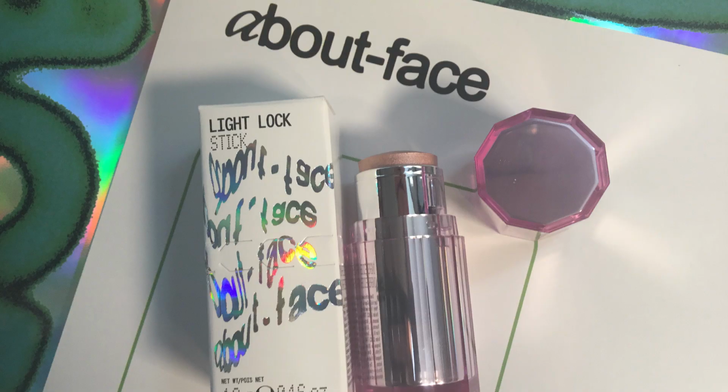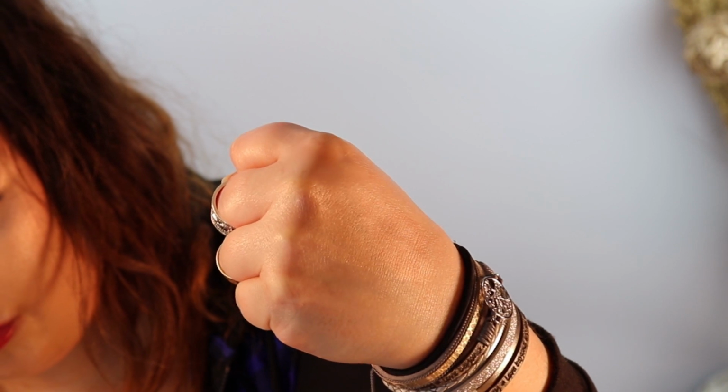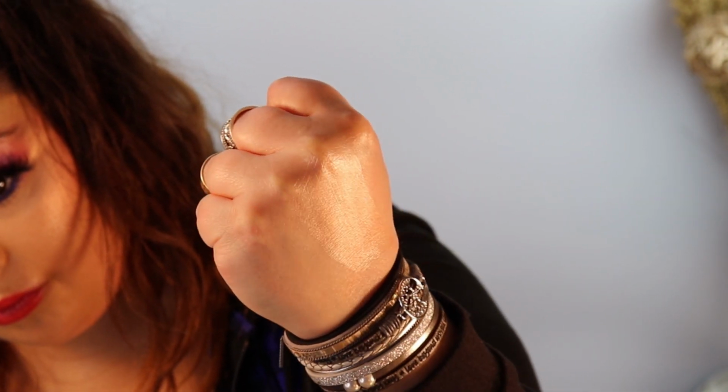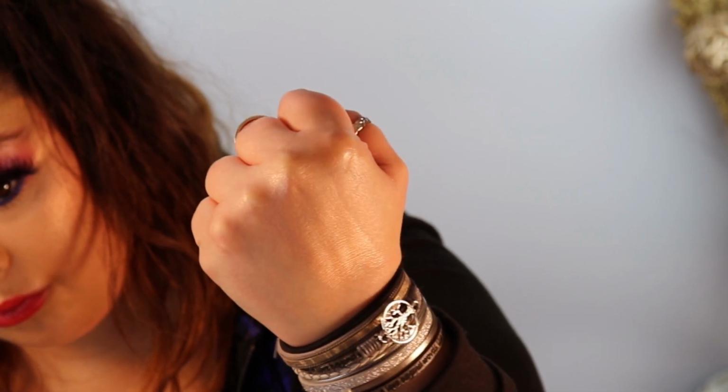We have the Intense Shimmer Light Lock Stick. There are 3 shades: Peachy Amber, Greek Tragedy Champagne, and Please Indulge Me Whisper Soft Pink. That is the one I picked up. It says about it, it's a multi-dimensional highlighter with powerful metallic effects, loaded with light reflecting pearlescence. The stick glides into the skin for a glass-like gleaming finish, vegan and cruelty free.